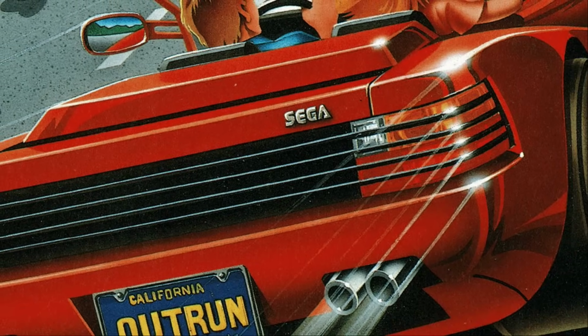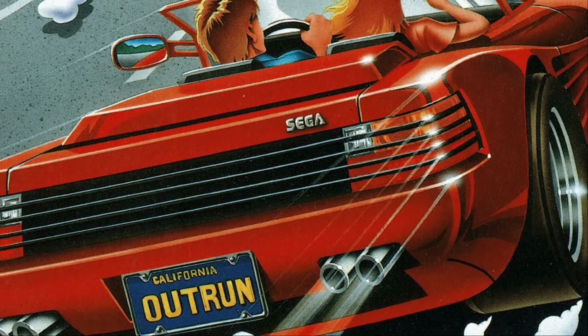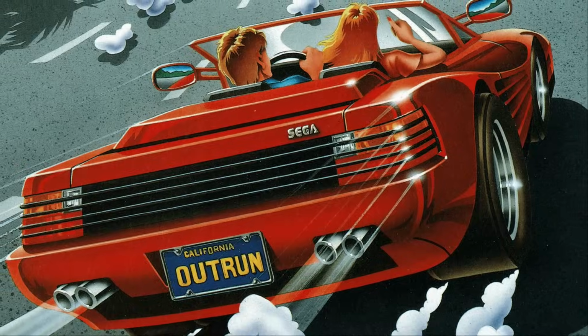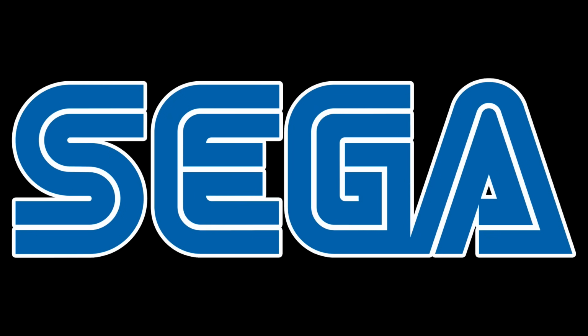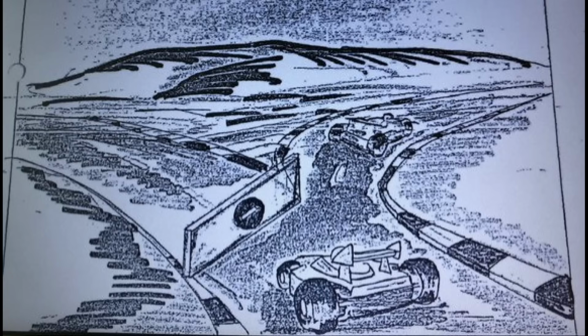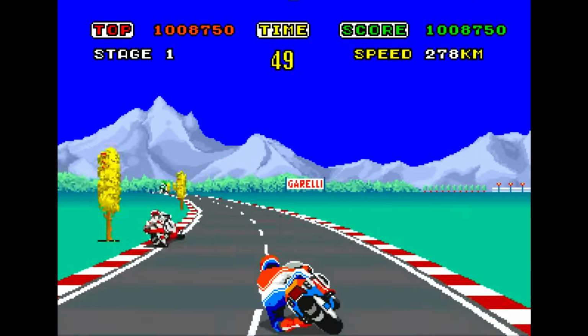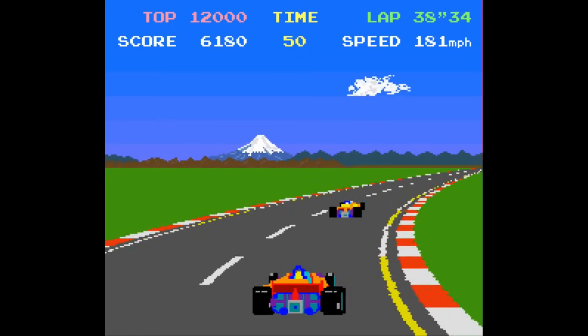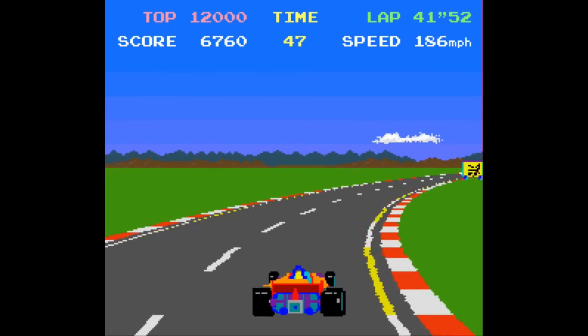When it comes to the creation of everyone's favorite arcade racer, there have been a couple of different conflicting stories. What is known for sure is that the higher-ups at Sega wanted to make a driving game utilizing not sports cars but F1 racers, as seen in these preliminary sketches. They were happy with the success of Hang On, but it wasn't big enough to overtake Pole Position as far as iconic racing games go.